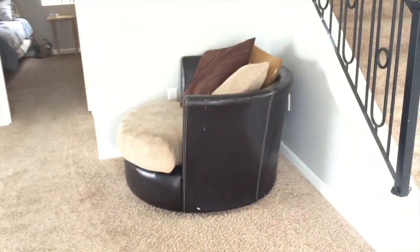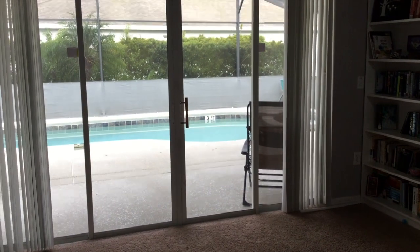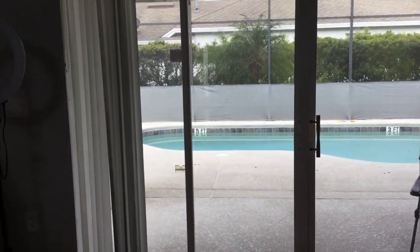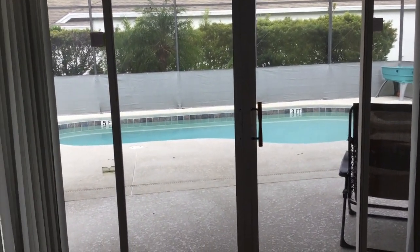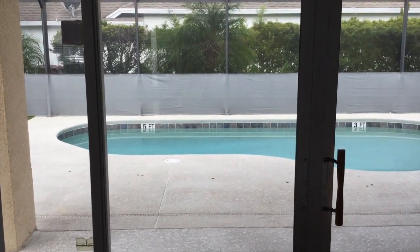And this is the living room. We have this little chair. Here's the living room with all of my bookshelves. I absolutely love it. And there we go, the light will adjust. There's our pool. And also if you notice, this is a 5-foot pool. A lot of the private pools in the backyards are just lap pools, and they're like 3 to 4 feet. We feel very fortunate that this pool is actually deeper than that.